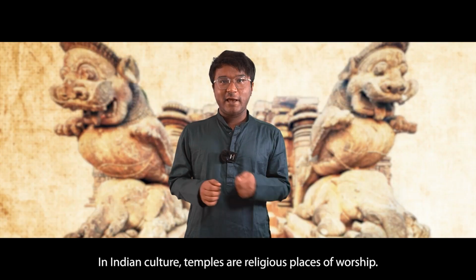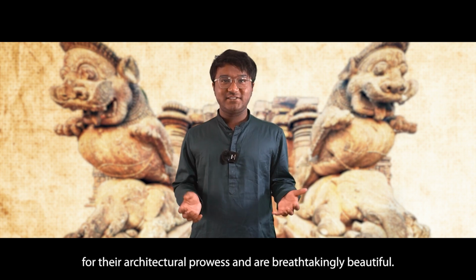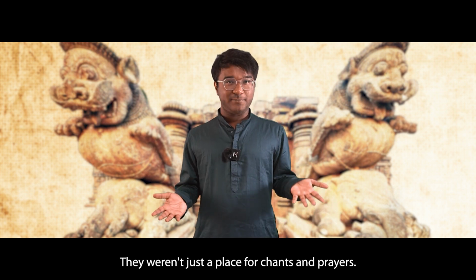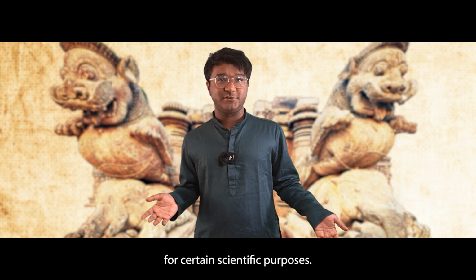In Indian culture, temples are religious places of worship. Many ancient temples in India are known for their architectural prowess and are breathtakingly beautiful. They weren't just a place for chants and prayers. One can also call them functional, built for certain scientific purposes.